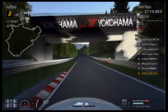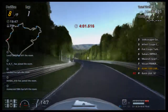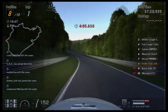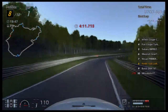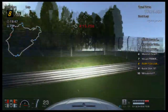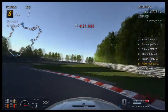The brakes are surprisingly effective in this. Yeah, I love the sound of that supercharger. That supercharger sounds so good in this Dodge. It's a Dodge, but they call it a Ram in the game, so it's just a Ram. Oh, two wheels. Okay then. Okay, I may have slightly spat out a pickup truck. How did it propel that momentum forward? I don't know.